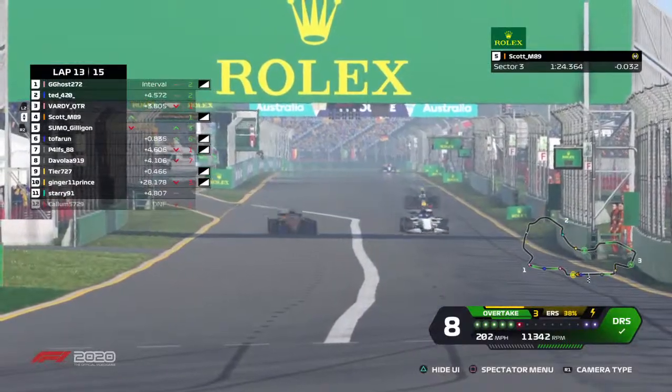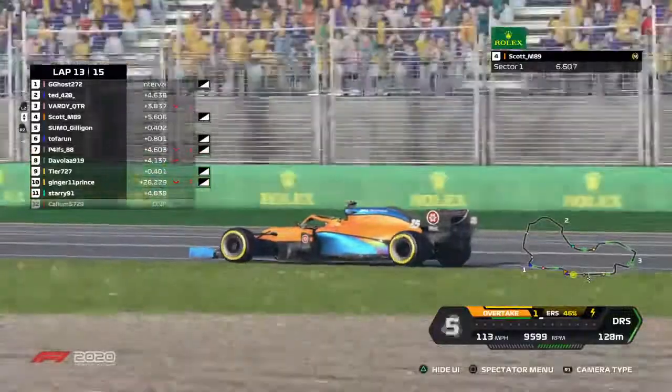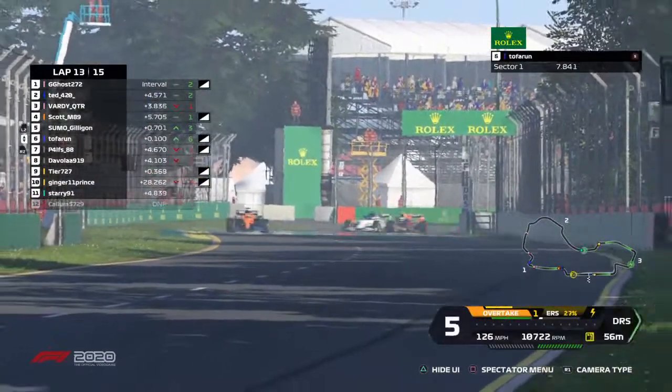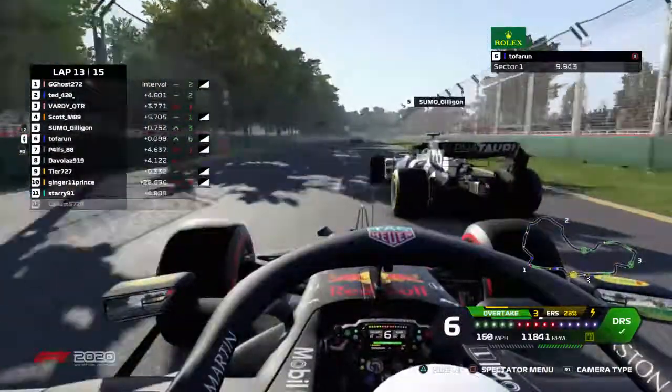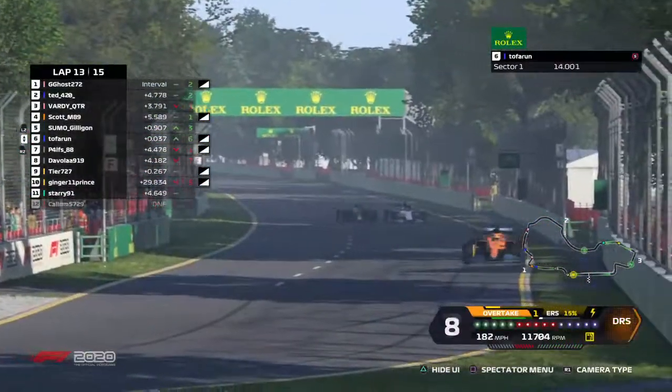Sumo squeezes him to the inside. Scott goes even deeper though and claims the position into turn 1 then. Great bit of racing as Scott claims the racing line and takes that position. This could leave Sumo vulnerable from Topher, who's had an amazing run through turn 1 then. Dummies to the inside and Sumo's left vulnerable to the outside.